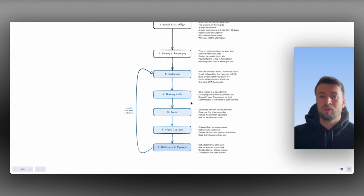So again, you come into that call with an expectation of how quickly these people are looking to turn it around. You also, if you can, want to find out whether they have tried something like this before and what their results were like, so you know going into that call if they've had a bad experience, if they've been burnt. Again, that allows you to set the frame quite early on.